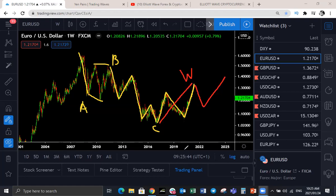If that is going to be the case, that means we're going to have a bigger one here, which is 3 waves here. That is a bigger W. And you're going to have a bigger wave here, which is going to be an X. So even if it's going up here, we may be going up correctively. As you've seen here, we've made an impulsive move from around 2017, 18, and then we've made a corrective structure, and now we are on an impulse.